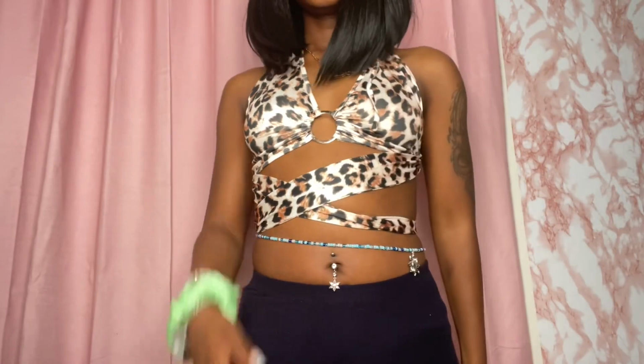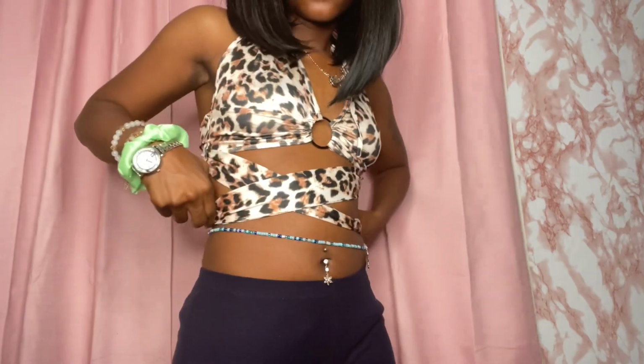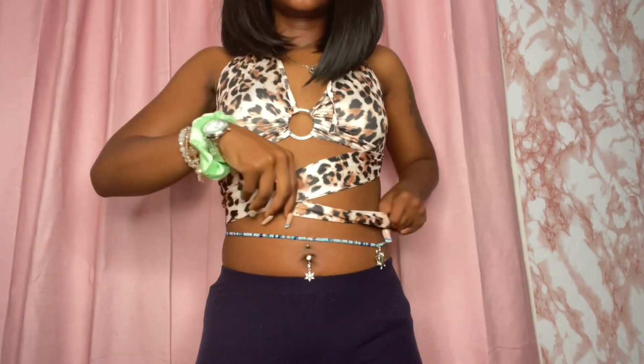Okay, so this is the finished look for the shirt. I honestly love it around to the front. It fits really good. Like, it just feels like it supports the boobs and it ties all the way to the back. Okay, y'all, so this is what the top looks like, and honestly it is 100% giving life. I love the way that it supports my little itty bitties, and then the way it straps around to the back.